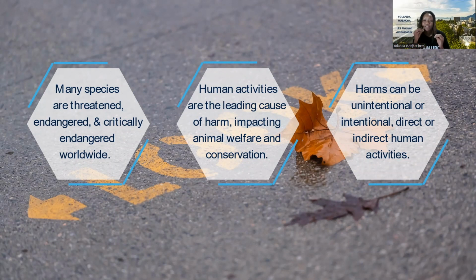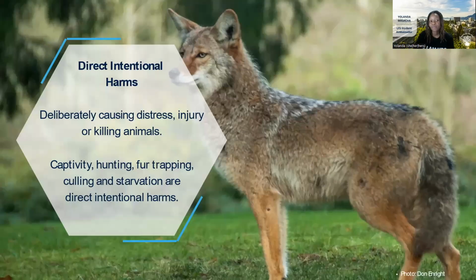This is a very important topic, as we need to mitigate these harms to maintain biodiversity and the integrity of ecosystems, as well as the welfare and well-being of each individual animal in the world, as we live and share the same space. So there are different kinds of harms that we cause. They can be unintentional or intentional, or direct or indirect. So we're going to explore more on what we mean when we say that.